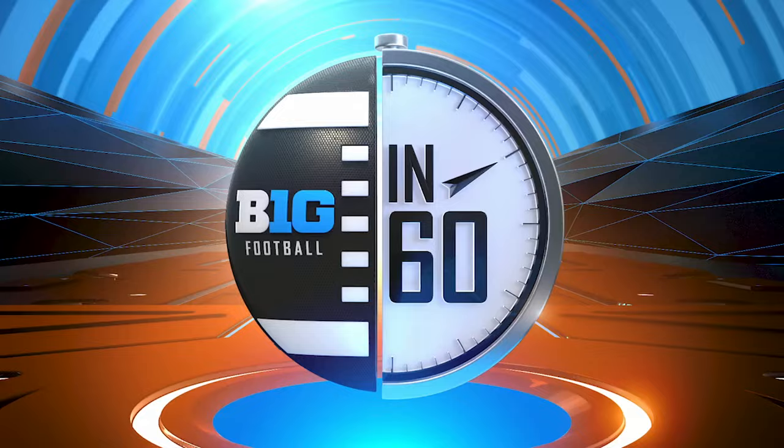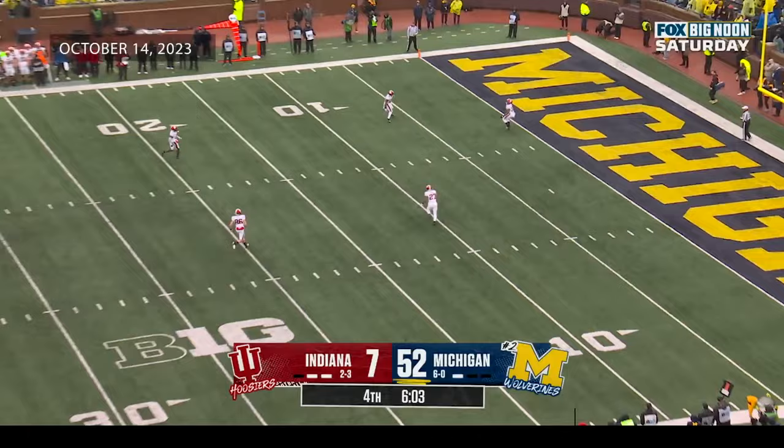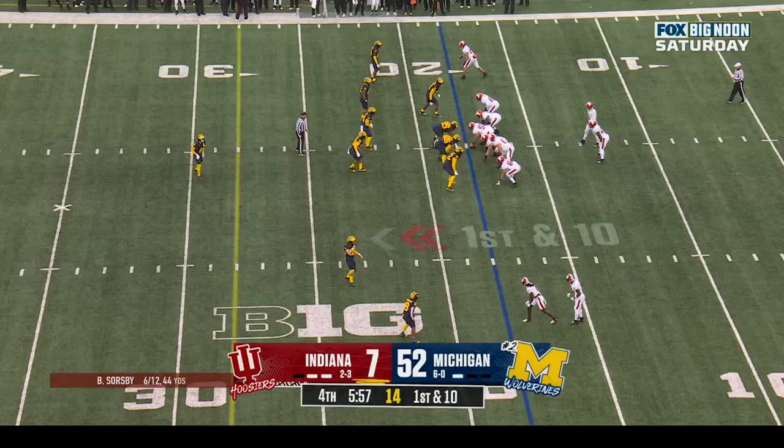Give Michigan the overwhelming lead as you take a look at the total yards. Michigan started slowly. Indiana led this game at one time 7-0. 3 sacks in the first quarter by the Hoosiers. Here's the deal. Wisconsin's got a great chance to really separate themselves in that side of the conference. Still playing divisions this year, obviously.